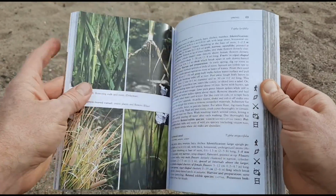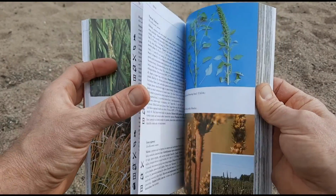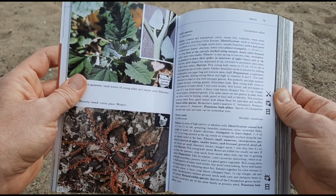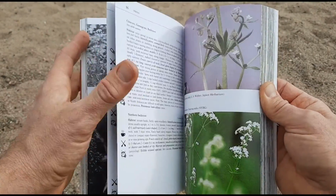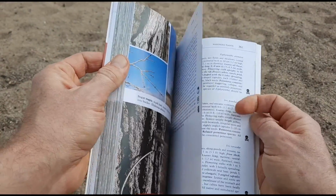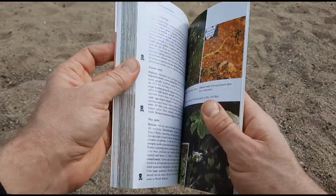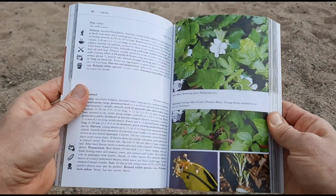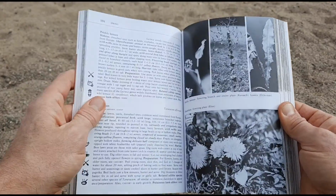I also like the large number of plants, and there's some other books out there that might have 400 or so plants, but they're covered very minimally. So there's a pretty good amount of coverage given that there's over 200 species in here. And what I also appreciate is the poisonous section, which I already described, but I do think that's very helpful to have in here. It's for all of North America, so there's a lot of plants that I'm not going to see very much of. So, take that for what it's worth.